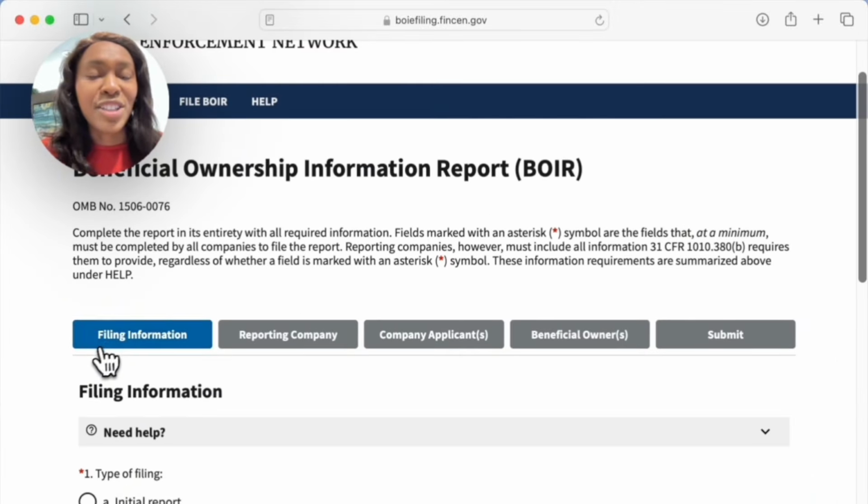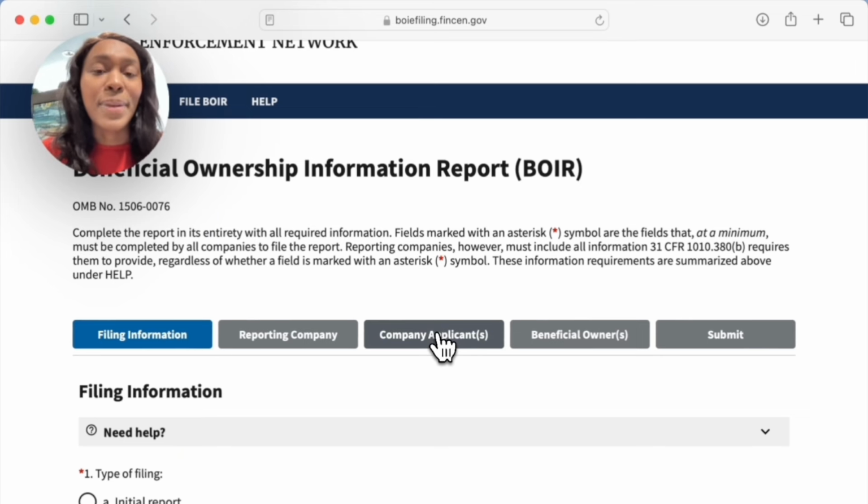And so there's 5 sections at the top. You're going to need to include your filing information, the information on your reporting company, the company applicant, as well as beneficial owners. If your business existed before January 1st of 2024, you do not have to worry about the company applicant. If your business was filed after January 1st, you will need to have this filled out, either by you or the person who is filing the BOI report for you.